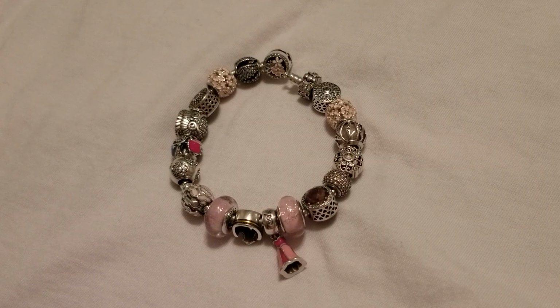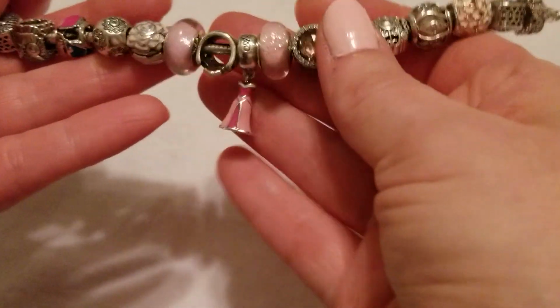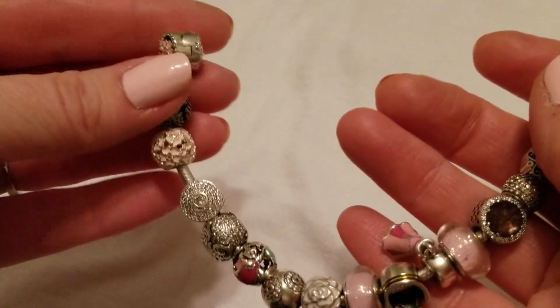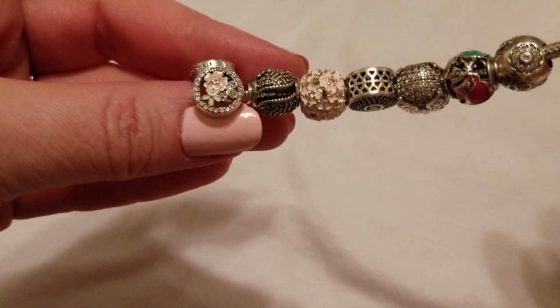I am here to share one of my final bracelets with you that I haven't shared yet. So this is a work in progress bracelet that looks complete. It's my Sleeping Beauty bracelet, as you can see by my Sleeping Beauty charm hanging here. I have this on my Poetic Blooms clasp, which is really pretty.